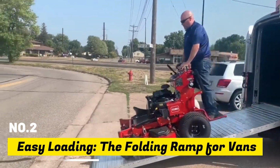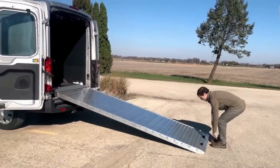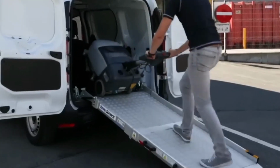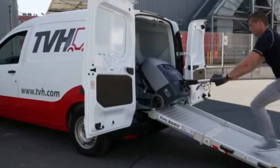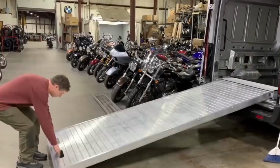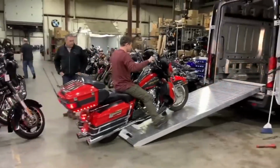2. Easy loading, the folding ramp for vans. Next up is a folding ramp designed for vans, ideal for loading strollers with ease. This ramp attaches directly to the van's floor and requires no assembly, just set it up and go. It's triple foldable, so when not in use, you can fold it up and store it vertically by the door.